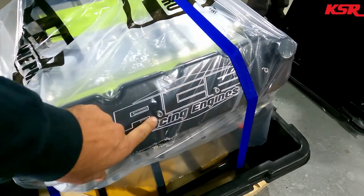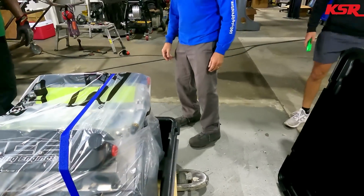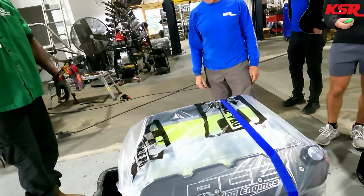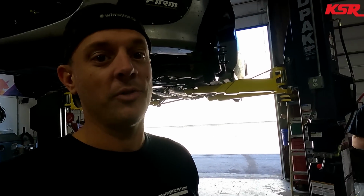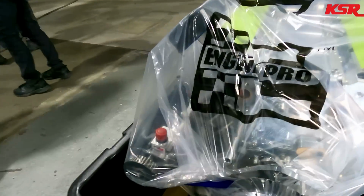So this is an Ace Racing Engines 427 LS2, LS Next 2 block, iron block, making all the power. 427. Dave's going to try to go real fast. Want to see the car go real fast.